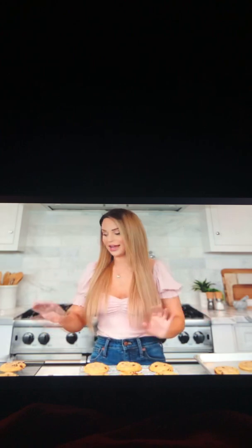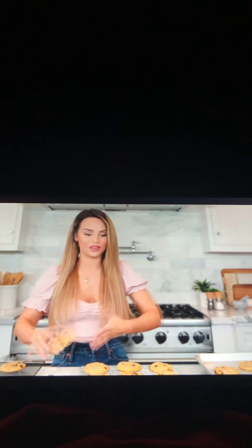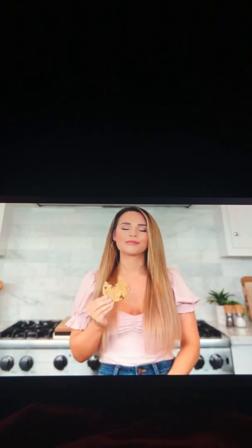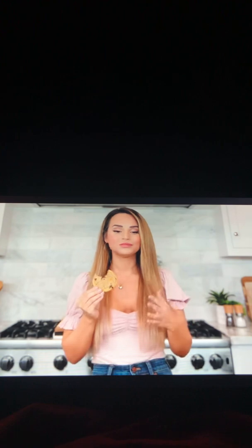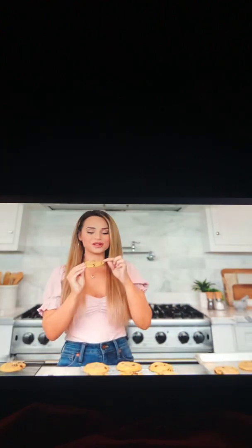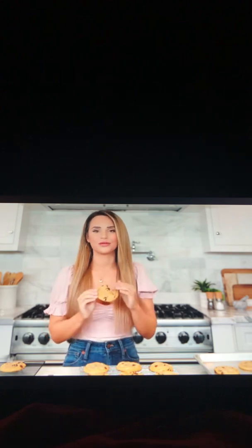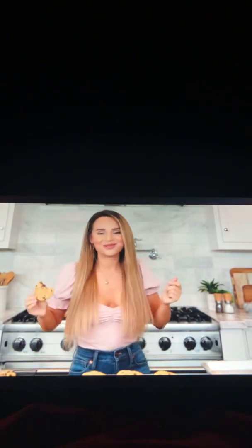I can't wait any longer. I have to have one. I'm standing over the smell, and it's just so good. The texture, the slight crisp with the soft. Oh yeah. These are so good, they make me happy dance.